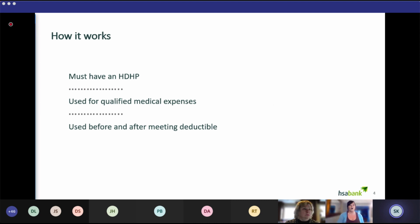So before I dive into all the benefits of an HSA, I want you to feel comfortable with the way it works. First, an HSA always pairs with a high deductible health plan, also known as an HDHP. So the high deductible is a requirement to open and fund an HSA account. The HSA can be used for your eligible medical expenses before and after you meet your deductible. And the high deductible plan is the medical plan that is required to open and fund an HSA.